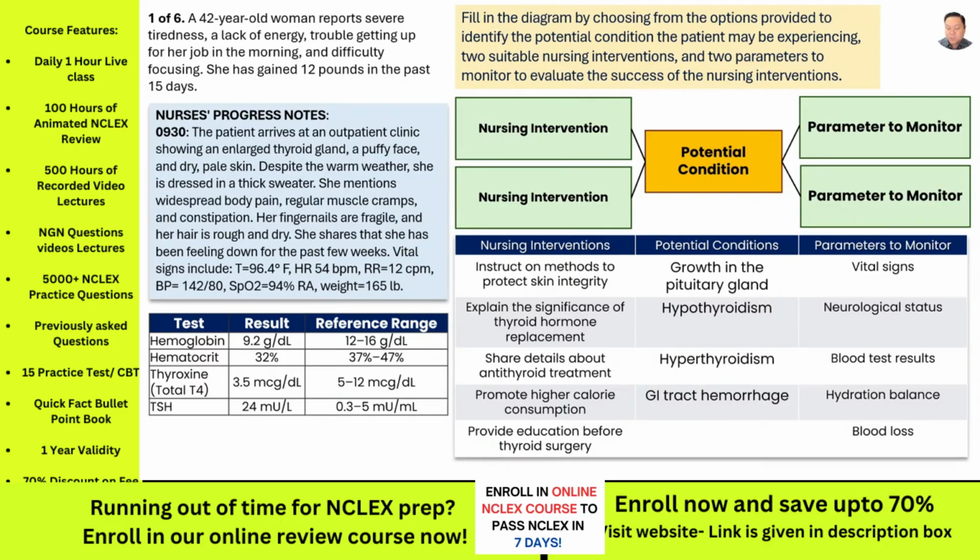Vital signs include temperature of 96.4 degrees Fahrenheit, heart rate of 54 beats per minute, respirations 12 cycles per minute, blood pressure of 142/80, oxygen saturation of 94% in room air, and weight of 165 pounds. Also in our test results, we have hemoglobin of 9.2 grams per deciliter, hematocrit of 32%, thyroxine, or total T4, 3.5 micrograms per deciliter, and TSH of 24 milliunits per liter.